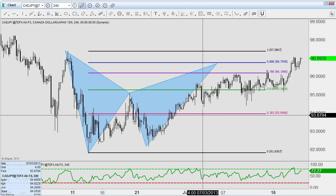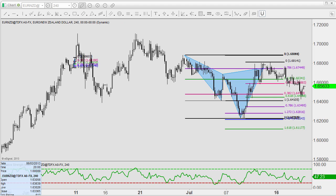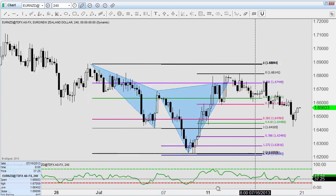What we want to do, this is going to be a short Forex market preview today. I want to take you through a couple of things. First thing, let's roll over to Euro New Zealand. This was last week's trade call. I actually had two of them, Euro New Zealand and Pound New Zealand.